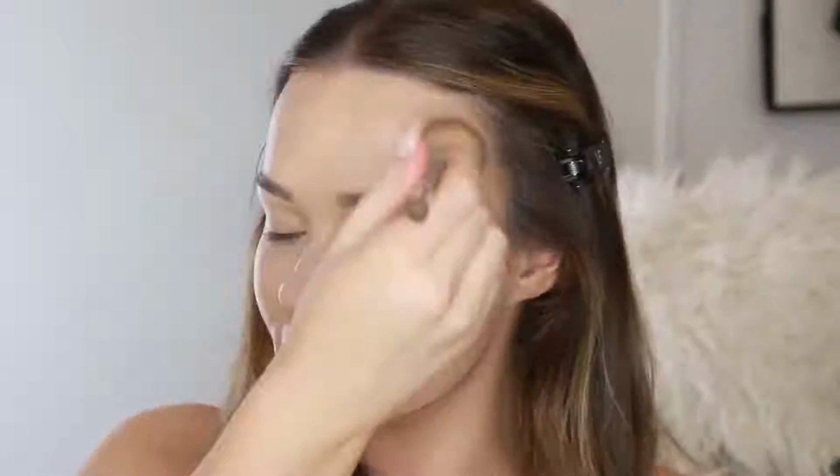Then I'm taking my same brush again, and I'm just blending that in. This is a really blendable, creamy formula, but also paired with that foundation underneath. It's just like butter. There's no work involved here. You shouldn't have to build up guns to blend in your makeup. You can see that is just ever so slightly warming up my forehead.